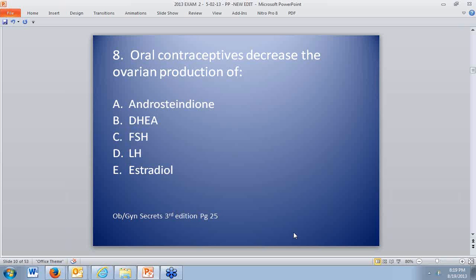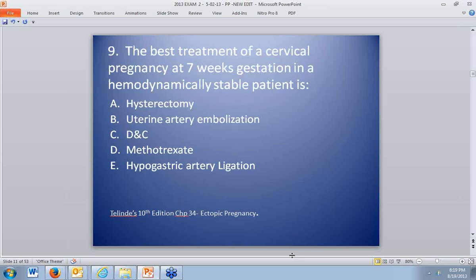Actually, it decreases gonorrhea, because gonorrhea actually lives in the tubes. And with the oral contraceptives, as I just mentioned, they increase the cervical mucus. Right, okay. There you go.